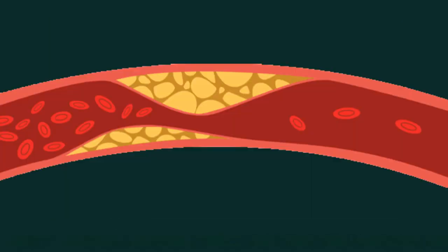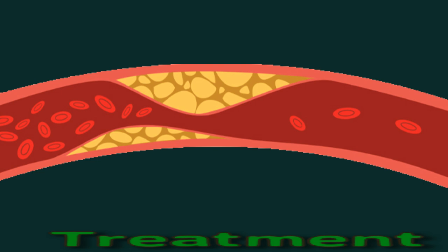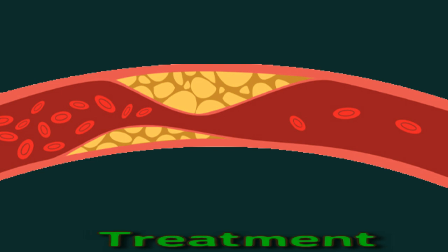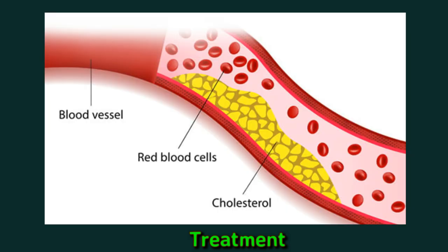Treatment. Self-management of hyperlipidemia through a balanced diet and regular physical activity may help a person reduce levels of lipoproteins in their blood. However, genetics also determine cholesterol levels, so a healthful lifestyle may not always be enough to reduce cholesterol. Some individuals might require medications. Typically, doctors prescribe statins such as simvastatin, lovastatin, atorvastatin, and rosuvastatin for reducing cholesterol. These medications decrease the amount of cholesterol the liver produces.